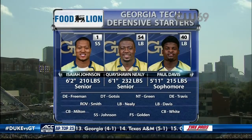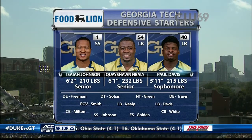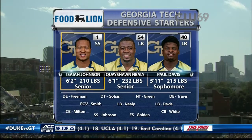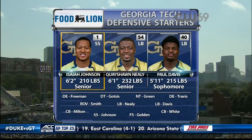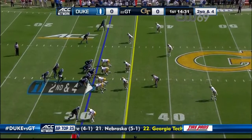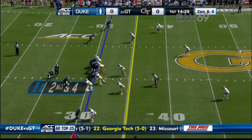Well, you look at this Georgia Tech defense. Quayshawn Neely just made that tackle. He leads his team in tackles. Paul Davis, undersized linebacker that can fly around. Isaiah Johnson back at safety for Georgia Tech. Georgia Tech fans remember him making a number of plays as a freshman. He made a huge one last week, an interception against Miami. Still picked up 6. Second down and 4.